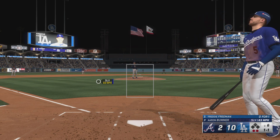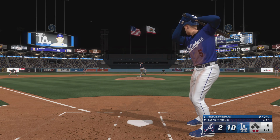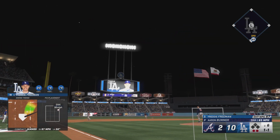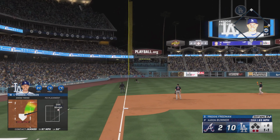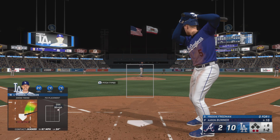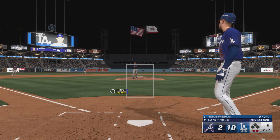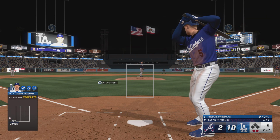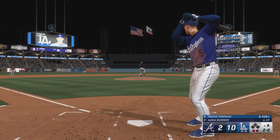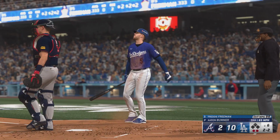And delivers outside. Freeman hits it in the air. And that's a foul ball. Next pitch is outside. 2 balls, 2 strikes. And a foul ball, he stays alive.